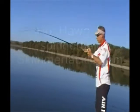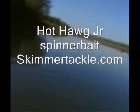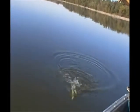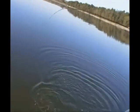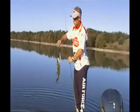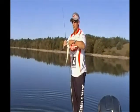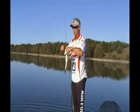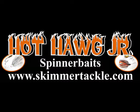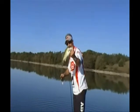Joel has a Hot Hog Junior spinnerbait fish on. We can find him out here. There he is. About the size we've been catching. Nice fish. Fun to catch. Fun little fish. Hot Hog Junior.